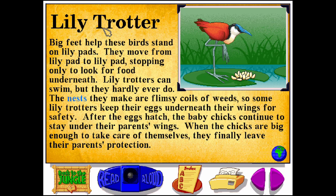Lily trotter. L-I-L-Y-T-R-O-T-T-E-R. Big feet help these birds stand on lily pads. They move from lily pad to lily pad, stopping only to look for food underneath. Lily trotters can swim, but they hardly ever do.